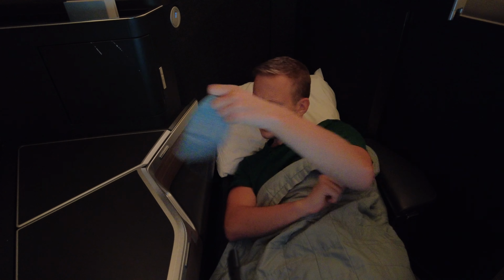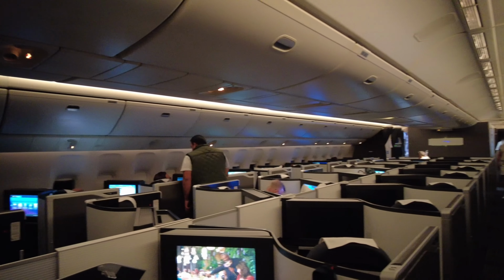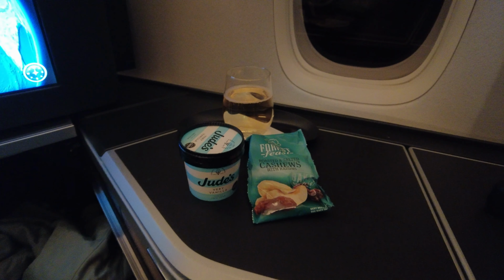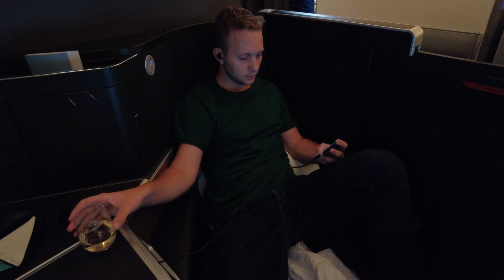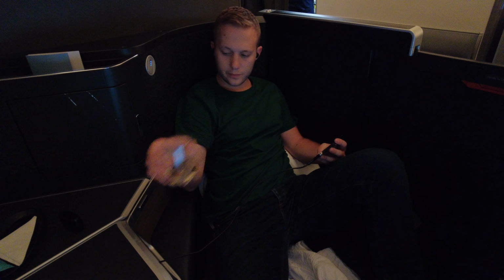I didn't end up sleeping too much, so I decided to grab some snacks from the club kitchen. You can find this in the galley between the larger rear business cabin and the smaller front cabin that I'm sitting in. I got an ice cream and a pack of cashews, and the crew poured me another glass of champagne. I went back to my seat, enjoyed my snacks, and watched some videos on my phone for a bit.